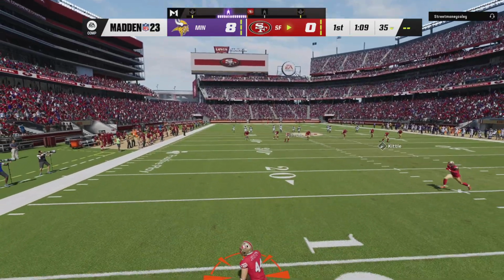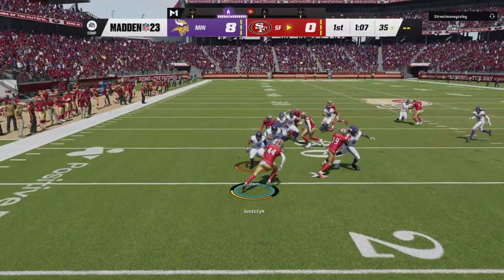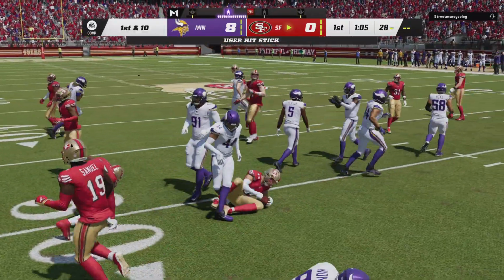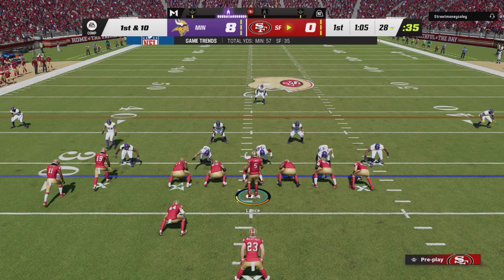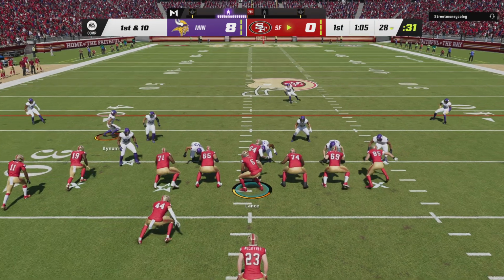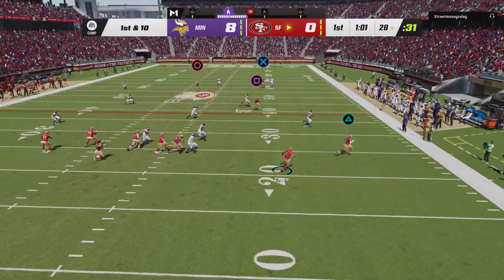And now the kick is away. From the 10. And they will wrangle him down a couple yards shy of the 30. The San Francisco offense ready to start their next drive. Now remember, they were just out here a moment ago through the pick 6, so we'll see if they can take better care of the football this go-around.